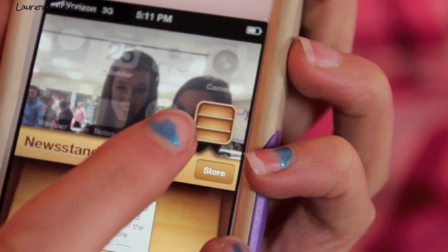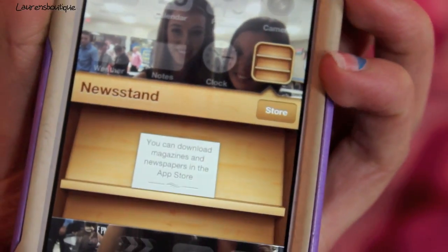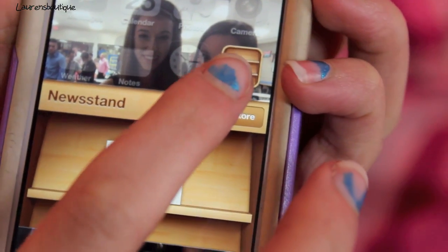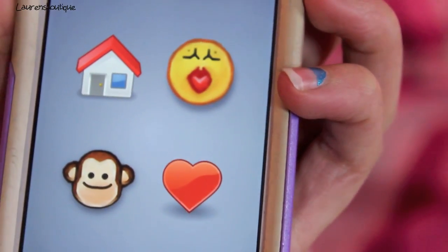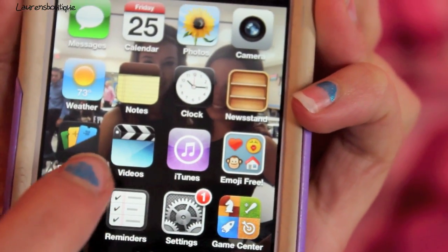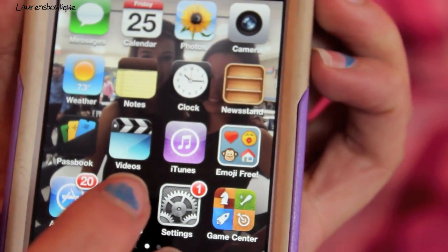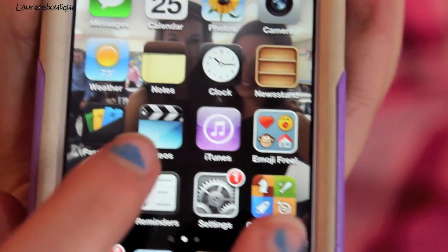Next I have Newsstand, and you can put various magazines or books and stuff like that on here, and that's cool. Then I have Emoji, and emojis are pretty much what you use in your messages. It comes with this pointless app which absolutely does nothing. I have iTunes, which is where you download your music. Videos, which is where you download videos, but I just use YouTube. I don't really get videos.